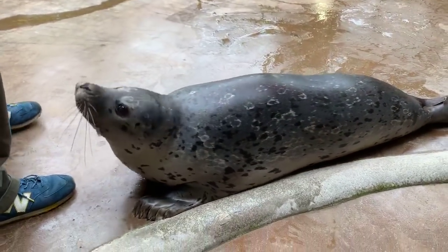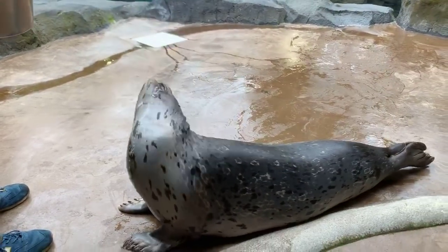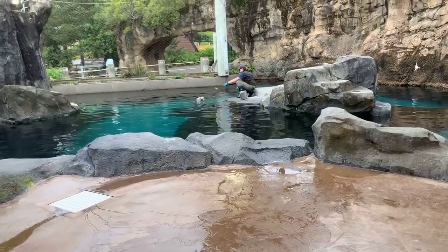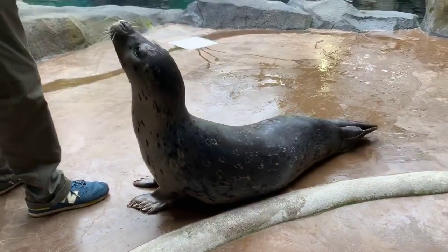How much they weigh? Great question, Kara. Well, Tongas right here is our biggest harbor seal. He weighs about 170 pounds. And then our females, Atun, the adult female, she weighs about 145 pounds. And Kaya, the youngest, weighs 123 pounds.